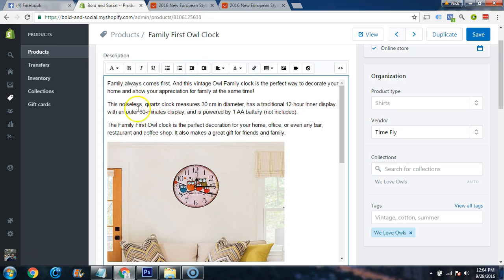And then this is all description here. This noiseless quartz clock measures 30 centimeters in diameter, has a traditional 12-hour inner display with an outer 60 minutes display, and is powered by one AA battery, not included. The family first owl clock is the perfect decoration. That's actually kind of a repeat here. This is why you always come back and proofread. It is a great decoration for your home, office, or even any bar, restaurant, and coffee shop. It also makes a great gift.